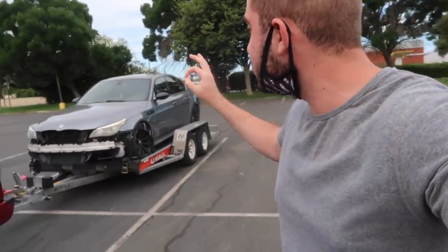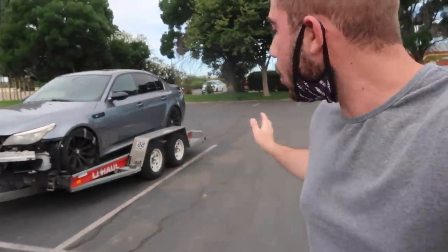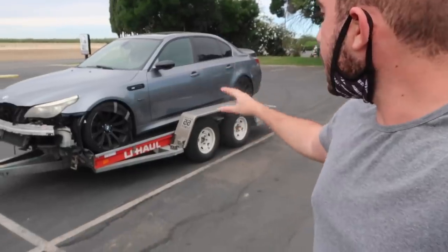Pit stop about two and a half hours in. We still got about another 3.5 hours to go, but it is breakfast time. It is officially 10 a.m. The M5 so far so good. It's been making it here, no issues. Thankfully, we have no issues with this trailer or the car moving at all. The winds are pretty good today, so I'm pretty happy with how it's been going so far.